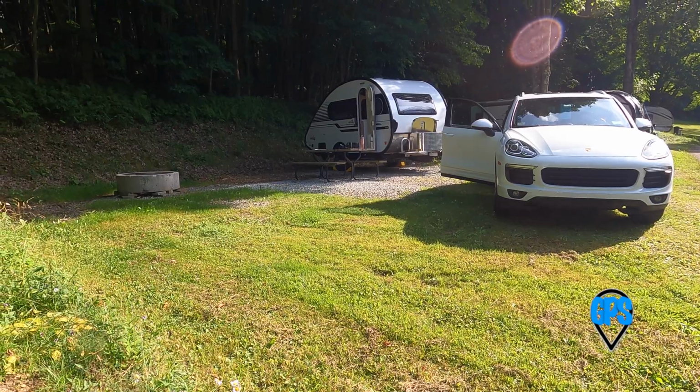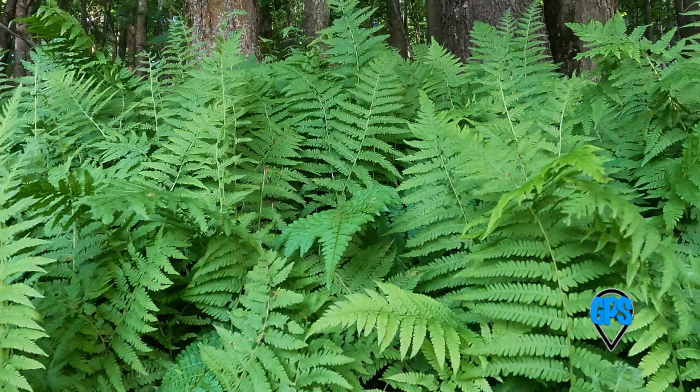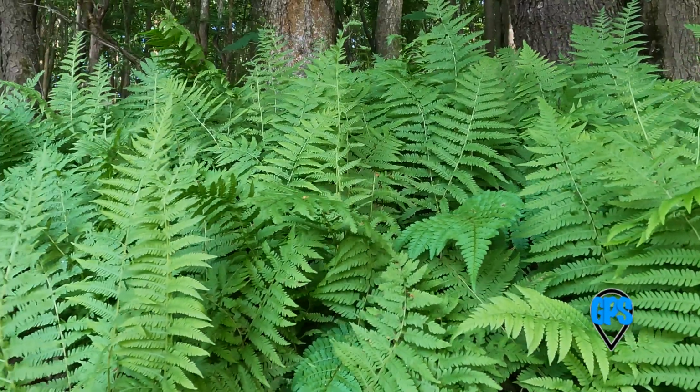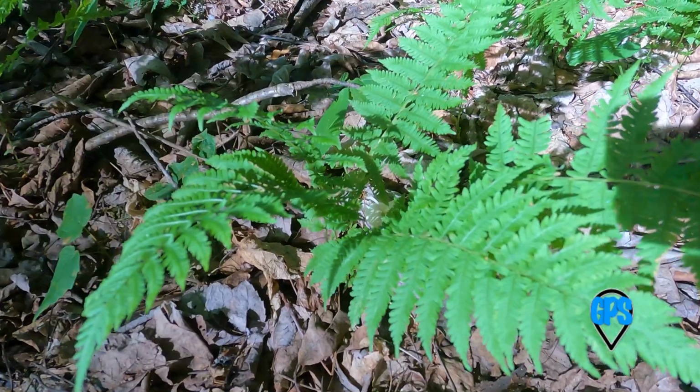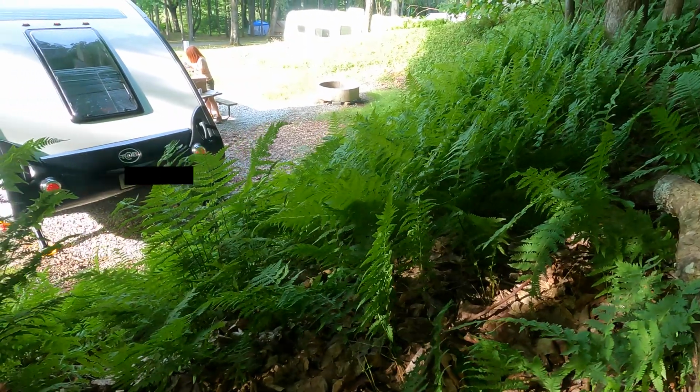What I really like are these giant ferns and trees behind the site. To me, it's a bit of a primordial view that makes me think of life here millions of years ago. I think these ferns are amazing. I've never had luck growing any inside.